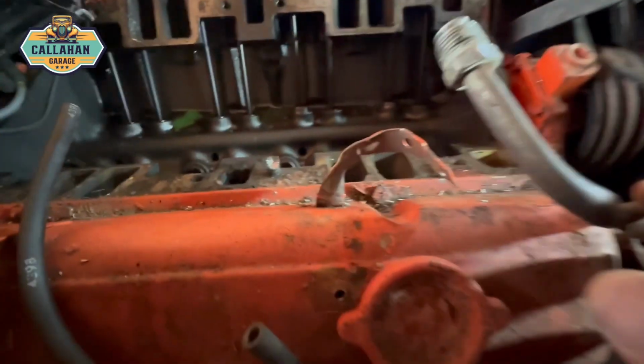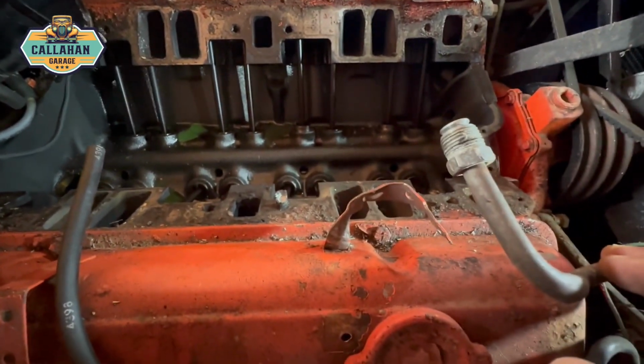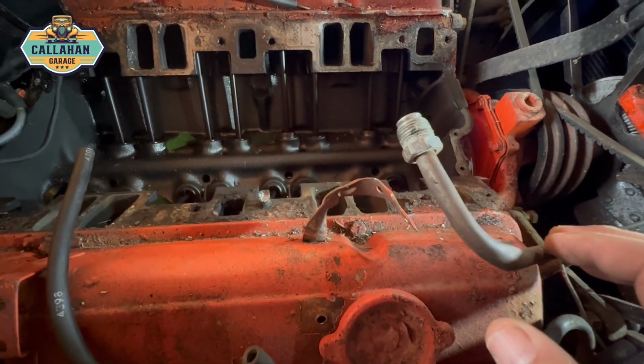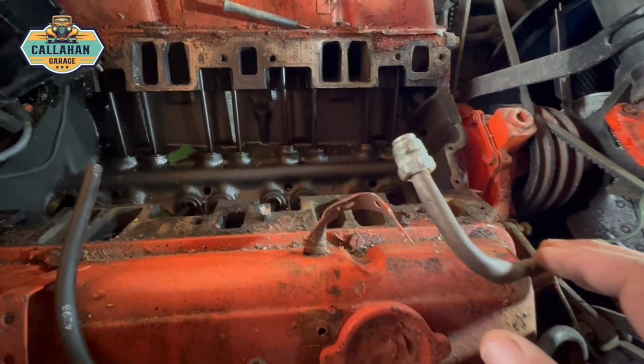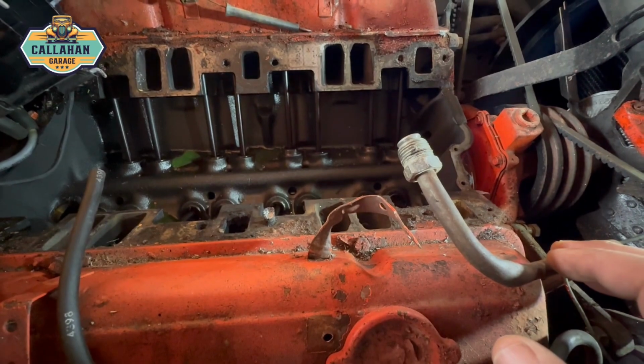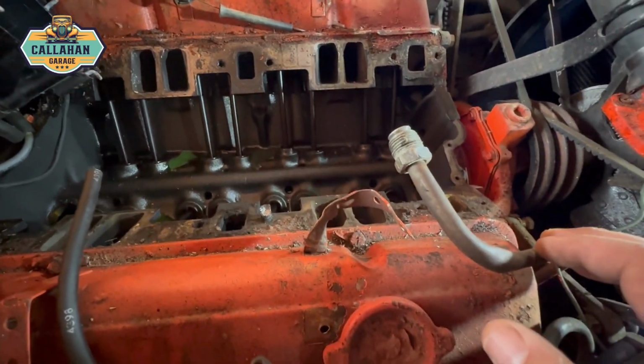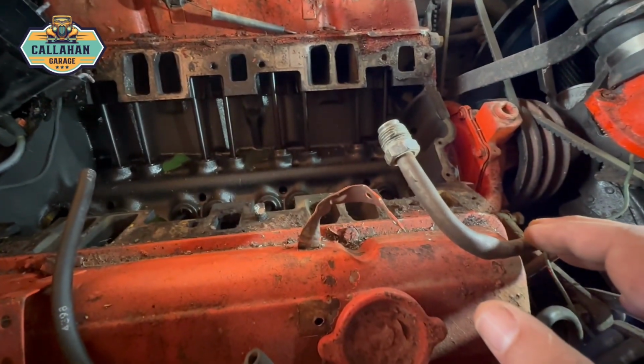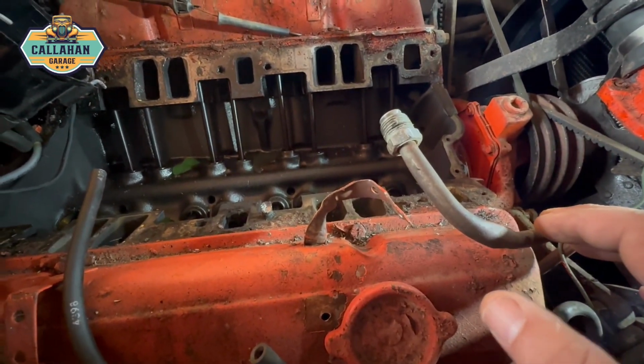So that's the problem bolt. I mean, a lot of people have a problem with that bolt. But this has actually never been off. It's clear that these are the original intake gaskets. I have a feeling it's going to be the original valve cover gaskets. But let's see if we get a vice grip on it. We'll see if we can get it to come out.